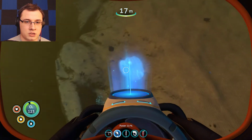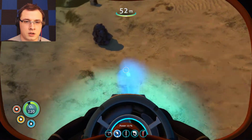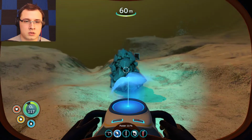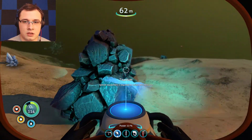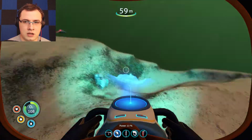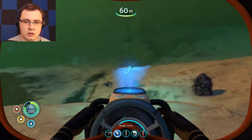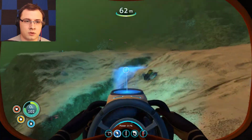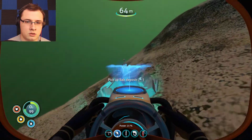That rush of water sounds really, really loud. Let's go ahead and look under here. What do we have over here? Quartz? What is this? A giant chunk of titanium. That looks nice. Ooh, what's over here? What's this? Metal salvage. Was that salt? No, that's not what I'm looking for. What am I looking for here? More metal salvage. More salt.